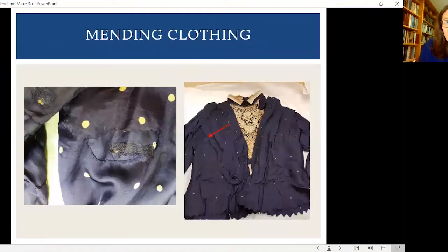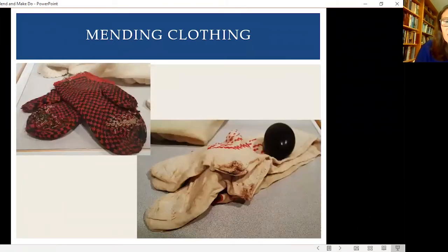So the two main types of mending, I just wanted to show you a couple examples from our collection, are to patch something, and to patch something is to fill in a hole with another piece of material. And typically women, when they make their clothes, will set aside some of the remnants of the fabric and keep it in their sewing basket for future use, knowing full well that at some point they'll need to patch their clothes and will want to have a piece of fabric that matches.